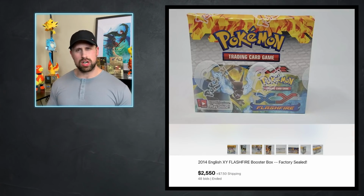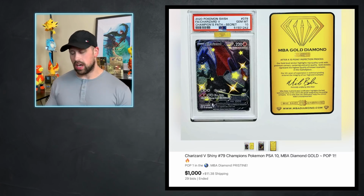So not much in terms of sealed product came by this week. I did see this XY Flashfire booster box come through, and it sold for $2,550. And folks, the auction of the week I'm going to give to this Charizard V from Champion's Path. This is a secret rare that sold for $1,000 even as a PSA 10.